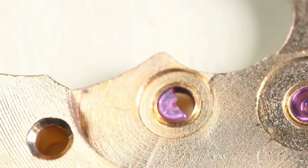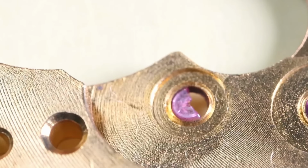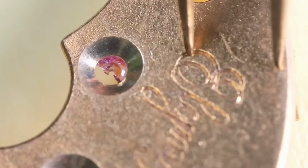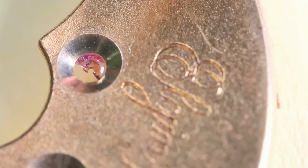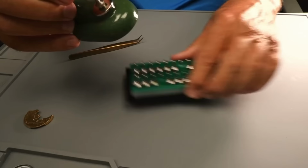Now, there's what I'm talking about. There's that broken jewel. So these jewels are actually rubbed in. So we're going to have to get them out of there. Now, I've got a donor watch. So I've taken a jewel from the donor watch.